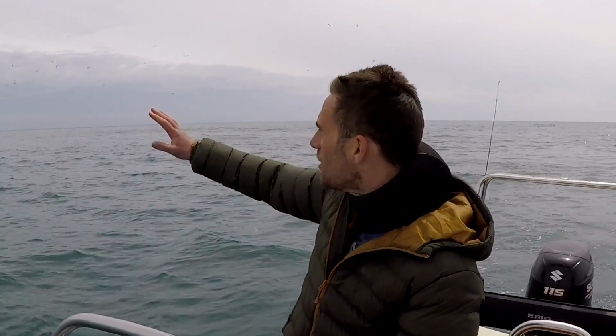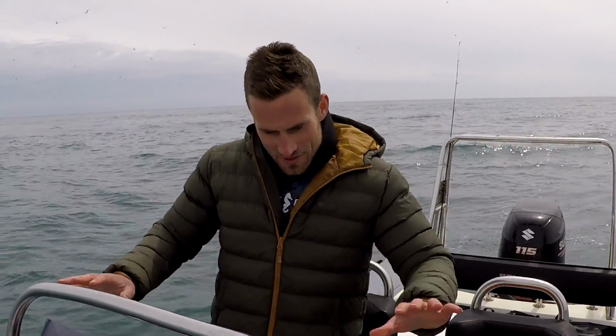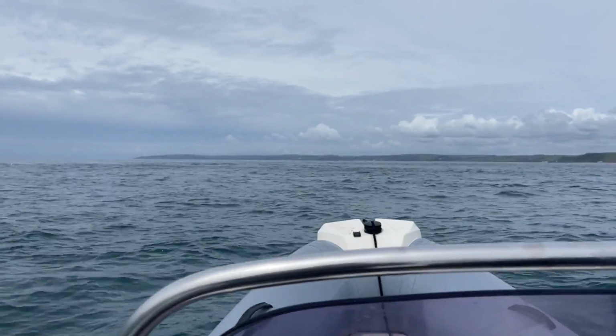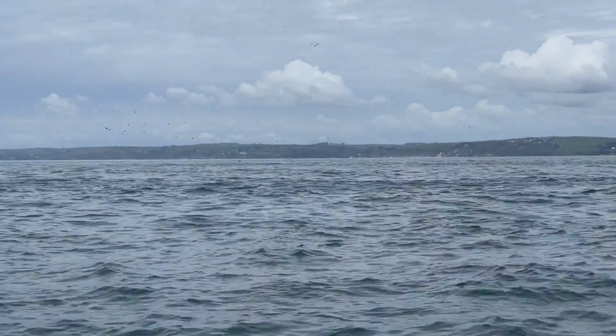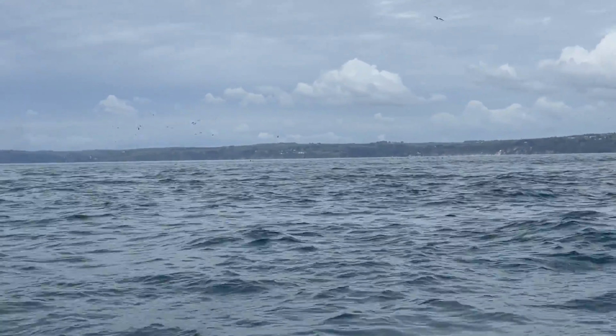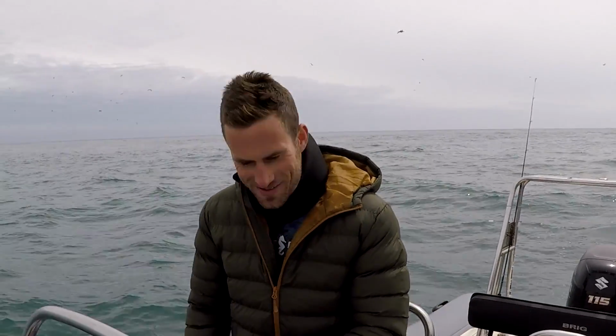We've come about 5 miles around the corner because it was quite a big swell over on that side, so we've come east and there's loads and loads of birds here. So I've just kind of pulled the boat up and there's a lot of life in the water. I'm not sure if it's mackerel or bass, maybe both. Definitely going to jump in and see what's there.